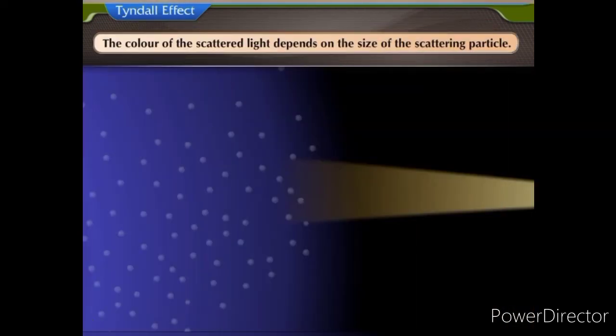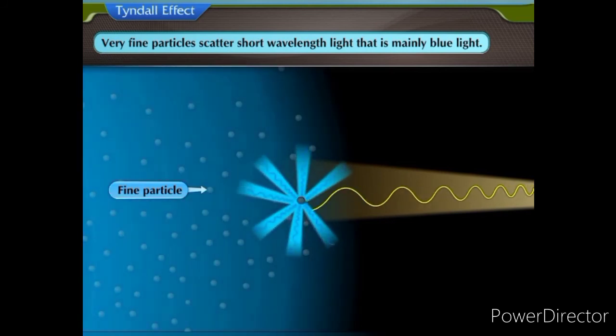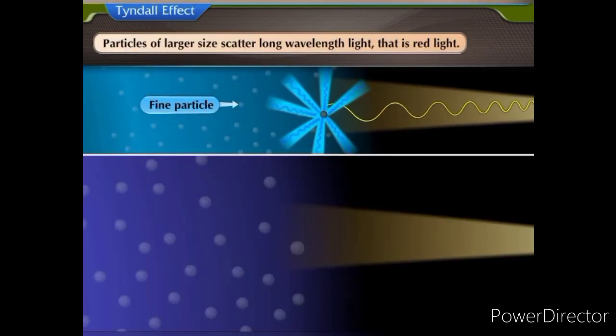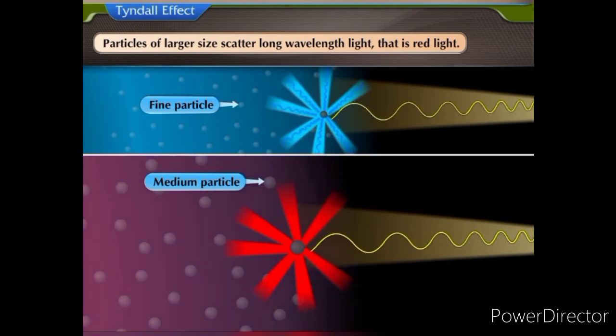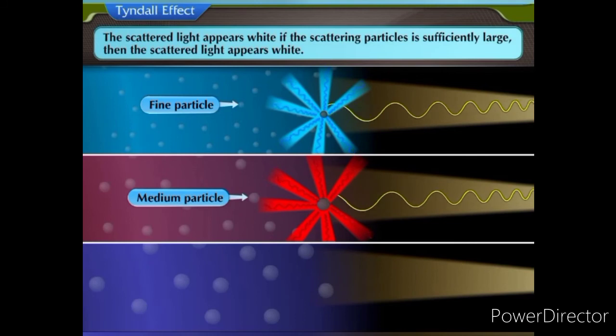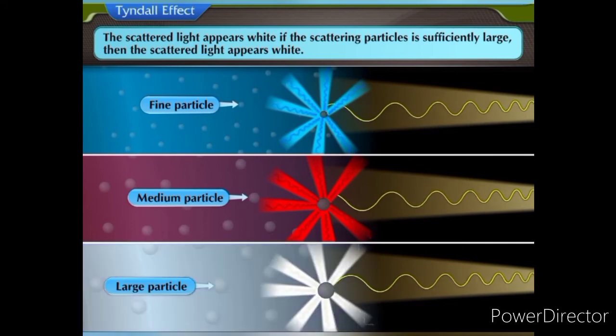The color of the scattered light depends on the size of the scattering particle. Very fine particles scatter short wavelength light, that is mainly blue light, whereas particles of larger size scatter long wavelength light, that is red light. If the size of the scattering particles is sufficiently large, then the scattered light appears white.